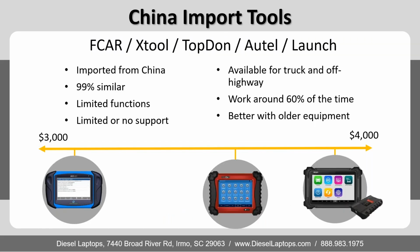And then let's go one notch up. The notch up I'm going to go to is what I'm going to call the China import tools. Yes, that's what the code readers are, but these are the tools that you see advertised around the internet for anywhere from $3,000 to $4,000. Here's the thing with China, and this is probably not going to shock anybody, but all of these tools look and feel and are very, very similar. In fact, in our experience, they're actually about 99% the same.